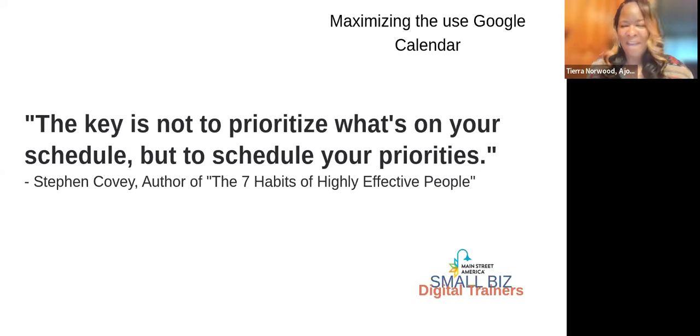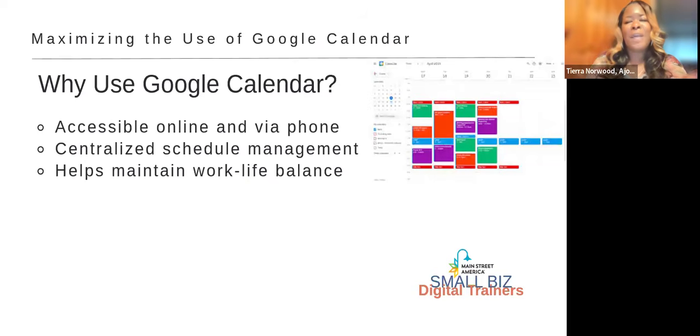All righty. So one of my favorite topics is really maximizing the use of the Google Calendar, because the key is not to prioritize what's on your schedule, but to schedule your priorities. And I thought that was a great quote and wanted to share with you all. And of course, we all know that the Google Calendar is accessible to anyone who has a Google account, but are you using it? As a small business owner, it is very important that we manage our time wisely.